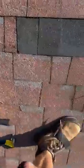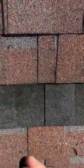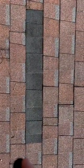And as you can see, we have creasing along the top parts of the shingle here. One good wash that'll show that our shingle is all creased. Therefore, from our professional opinion, this roof cannot be repaired without causing continual damage. Thank you. Have a great day.